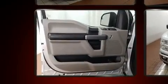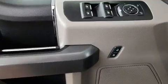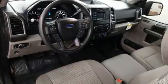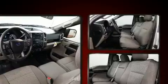Top features include a split folding rear seat, delay-off headlights, a tachometer, variably intermittent wipers, a rear step bumper, an outside temperature display, and much more.